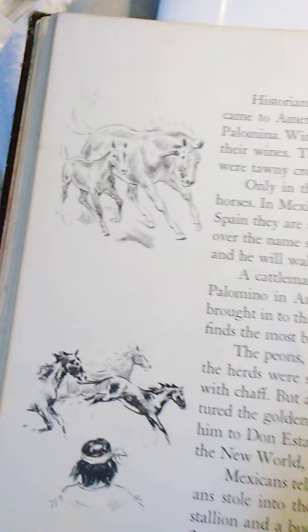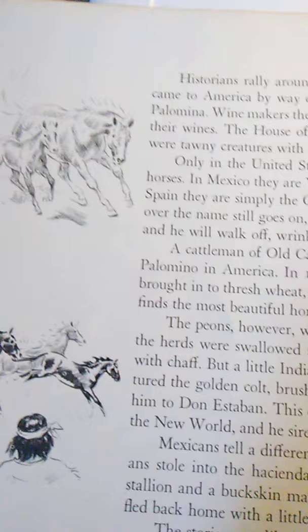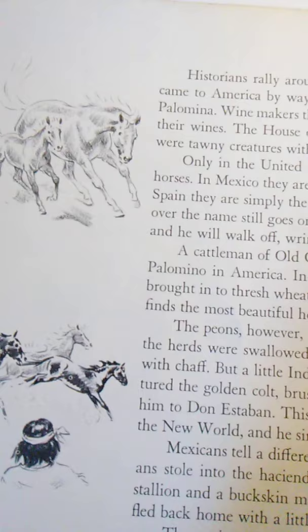The stories are alike in one respect. Both golden creatures were remarkable for more than just their color. They had the refined, shapely heads and underlying dark skin and the dark eyes of the Arabian. Today, these are the marks of distinction in the Palomino. One registry will not accept Palominos unless his skin is dark beneath the gold and his eyes hazel or brown.